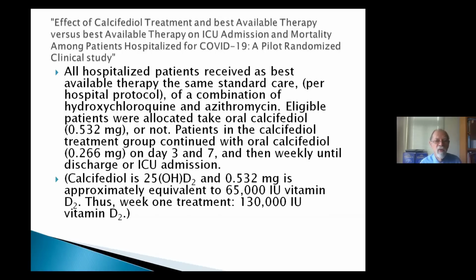Here's a more thorough one, a pilot clinical study in Cordoba, Spain. All hospital patients received as best available therapy the same standard of care, using a combination of hydroxychloroquine and azithromycin. And eligible patients were allocated to take oral calcifediol, which is 25-hydroxyvitamin D. In other words, it's already passed the conversion from vitamin D to 25-hydroxyvitamin D. And so in the first week, they were getting an equivalent of 130,000 IU of vitamin D. However, the treatment kicked in faster because it didn't have to go through the liver for the processing.